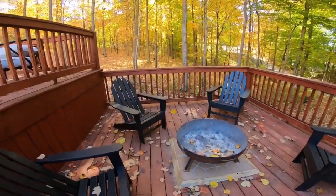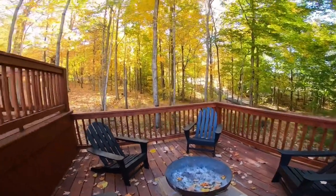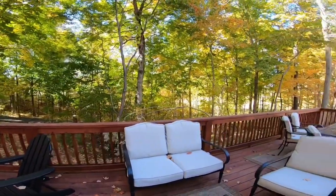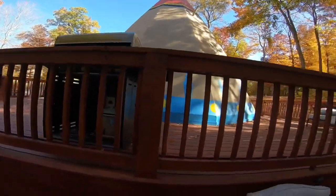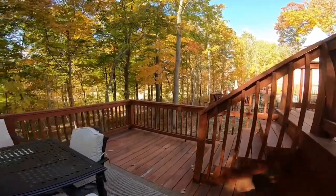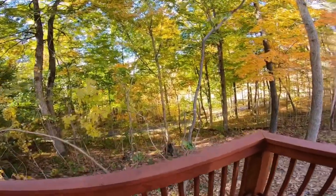Fire pit and your chairs to sit around. So cozy, especially this time of year. Love it, love it. Thank you all so much for letting me come in and look. I really appreciate it.